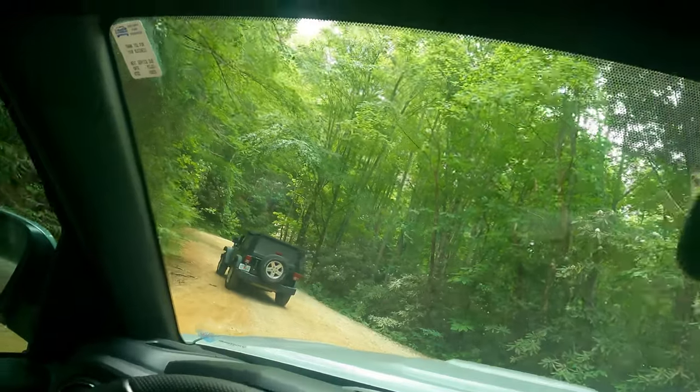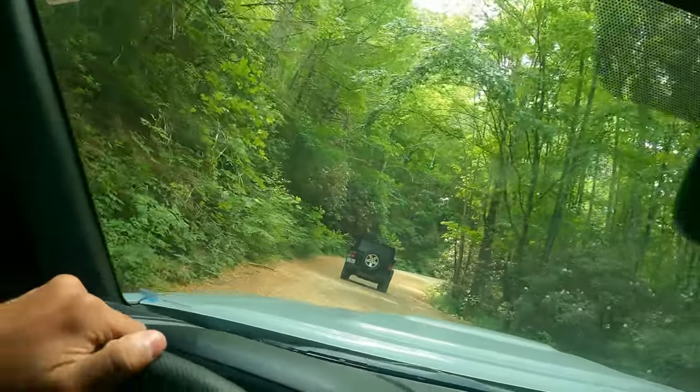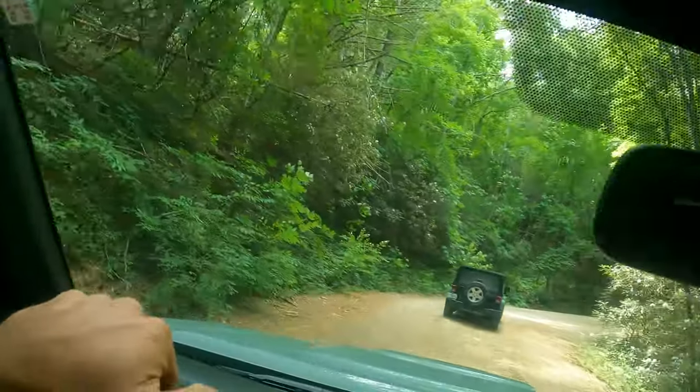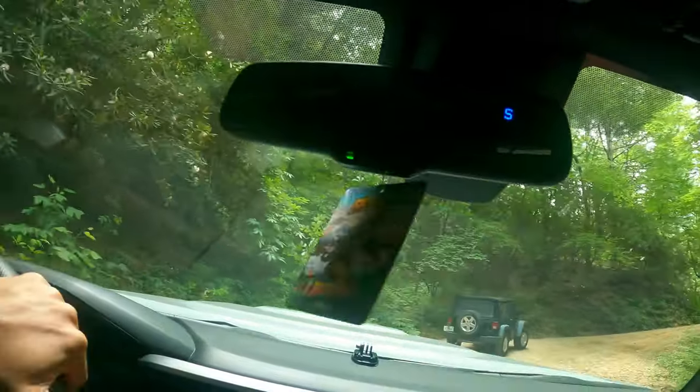Out here with my cousin for his birthday weekend. So we're spending the night out here, so it should be pretty fun. But this is going to be a more traditional, primitive camping that we're going to find some spots up here.